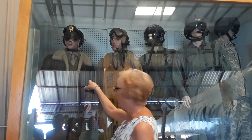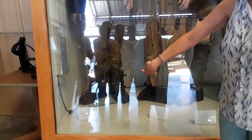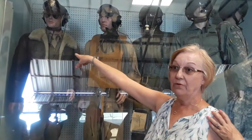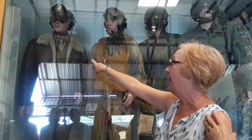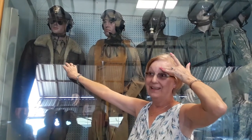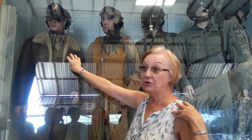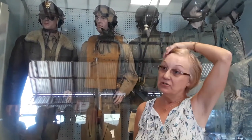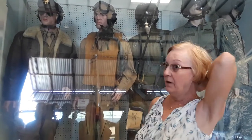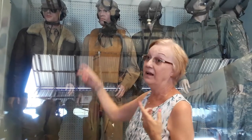And that's why he's got on the sheepskin jacket. And look at his boots, how thick they are. They're lined with fur too, sheepskin. And I want you to also pay attention. Look at his uniform. Underneath his flight suit, he actually has a shirt and tie. That was a requirement back in the 40s. That was a part of the uniform that they had to wear a shirt and tie underneath their flight suit. So not only is your flight suit uncomfortable to begin with, you can just imagine with a shirt and tie.